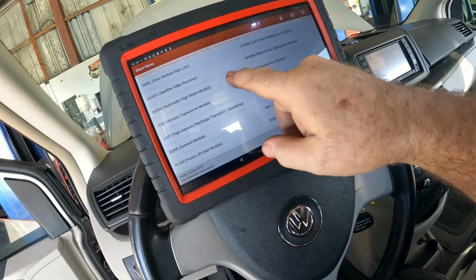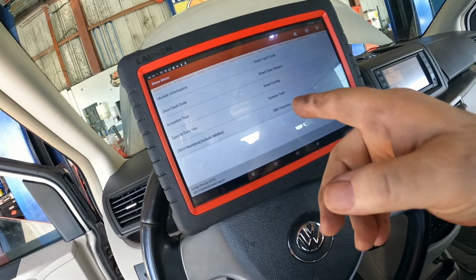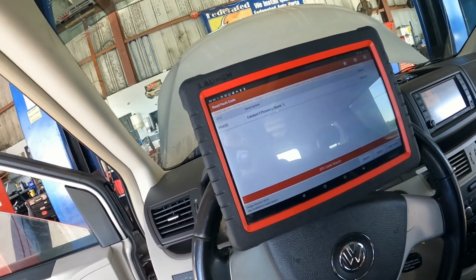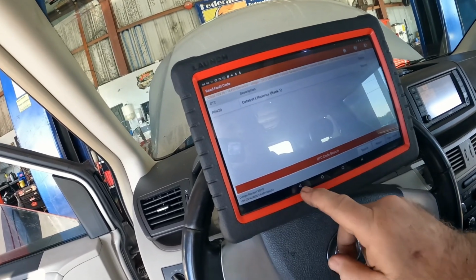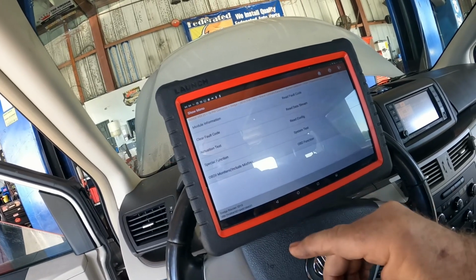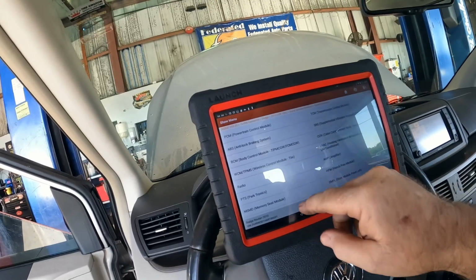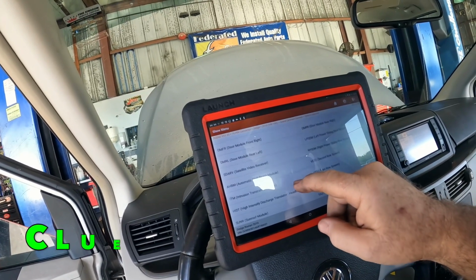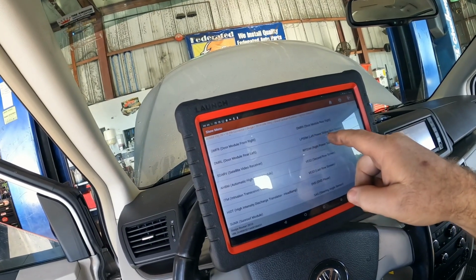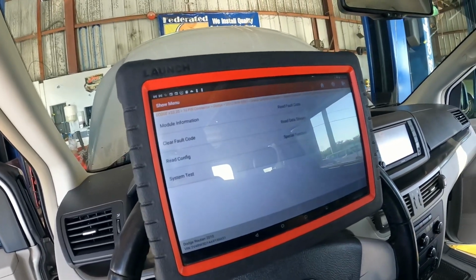Kind of strange, my Launch wouldn't talk to it as a Volkswagen, so I went in as a 2010 Dodge Caravan, and now at least I can see I got cat codes and things like that. I'm having a hard time trying to check that left rear window to see if it's the switch or not. Normally I would bring up the data stream for the door module or the VCM, but it won't communicate with it as a Dodge Caravan or a Volkswagen. Really strange. Left power sliding door module. Let's try that one, see if I can watch that switch function.